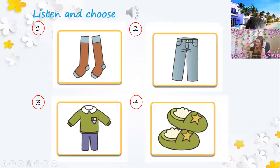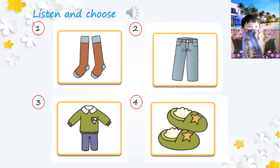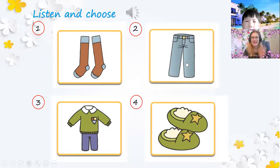Okay, let me show you. Jeans. Where is the jeans? Jeans. There it is. Number two. Two is jeans. Which picture? Jeans. Number two, yes. Very good. Teacher loves jeans. All right, good work.